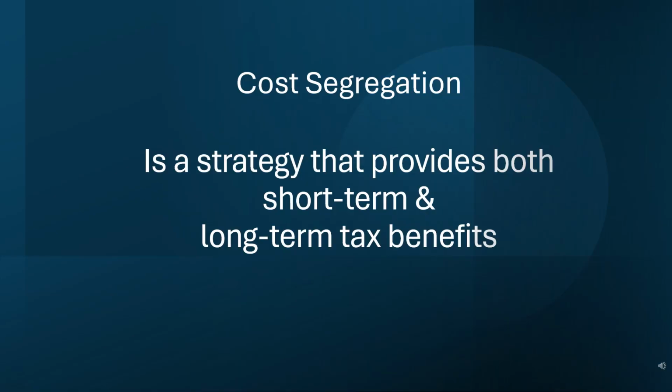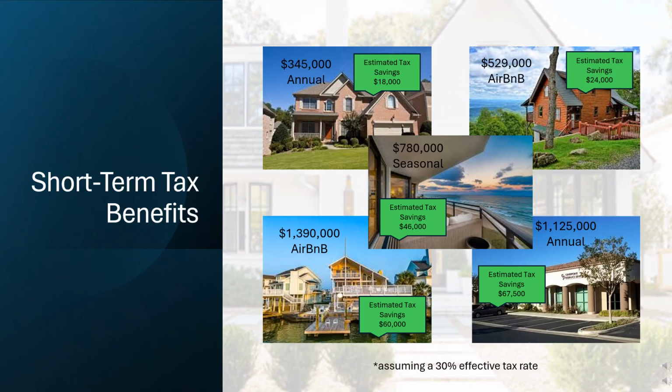Cost segregation is a strategy that provides both short-term and long-term tax benefits. The short-term tax benefits are in the form of immediate tax savings or a recovery from overpayment in the past couple years. A residential house of $345,000 can see an estimated tax savings of $18,000. A seasonal rental on the ocean might see an estimated tax savings of $46,000. And an office condo worth $1.1 million may see an estimated tax savings of over $67,000. This tax savings represents an immediate improvement in cash flow and profitability for the owner.